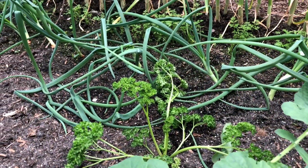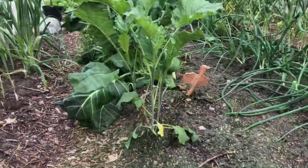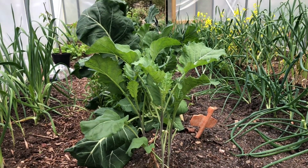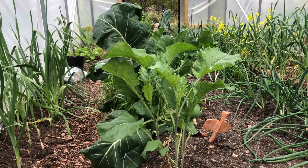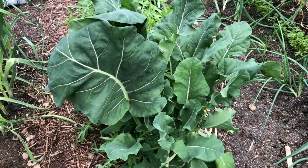And I had a couple of volunteer broccoli plants and some parsley, so I'll just leave them there. They probably will just go to seed when it heats up in the summer, but I'm a big fan of volunteer plants, so I'll just leave them just now.